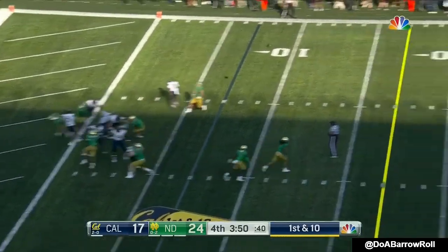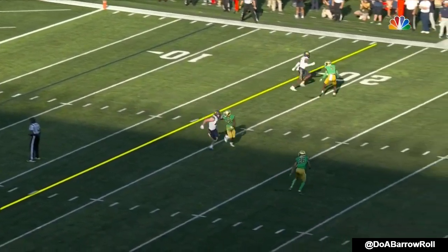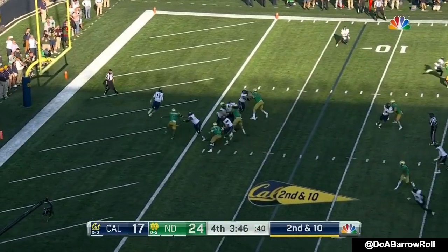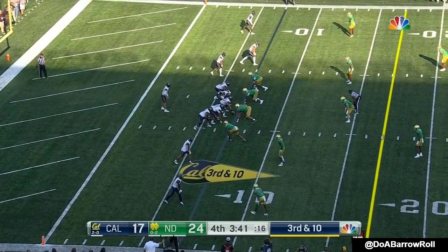Play action. Plummer looking deep down the field. Cal today, he's the outside receiver. Works his way down in. Here's Plummer, empty set, rolling to his left. Plummer now saying go deep, and nobody. Loudest part of the field.